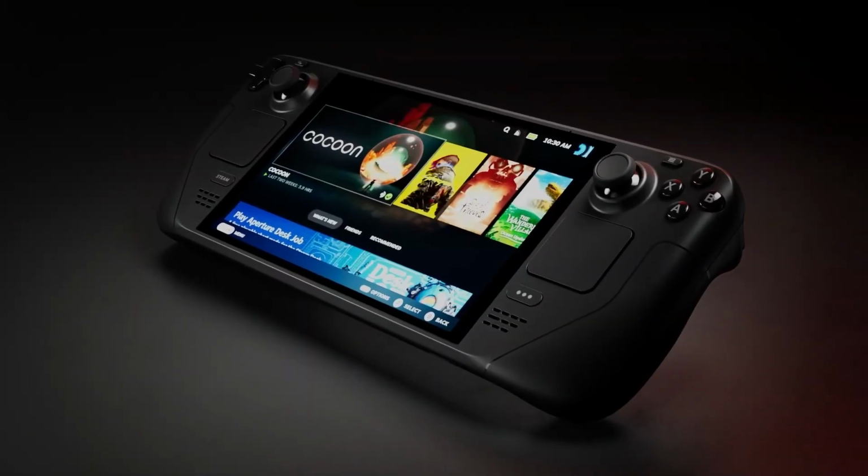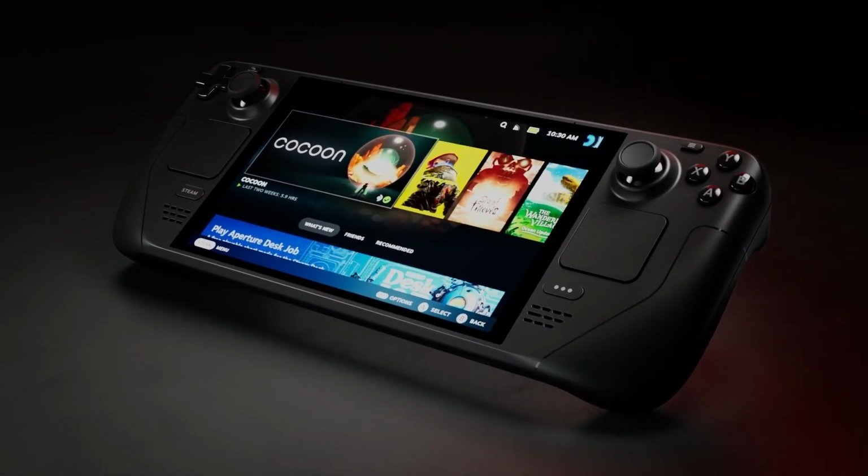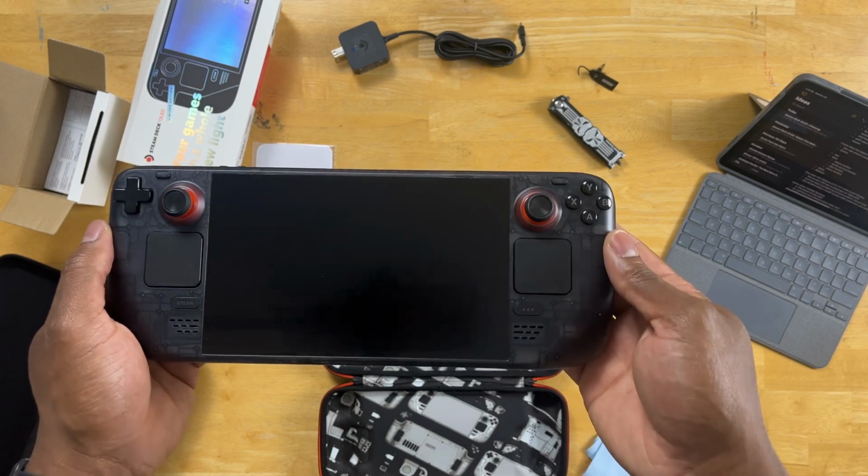Now, the main feature of this device is its 7.4-inch HDR display. The screen still has a resolution of 1280 by 800, but it's now bumped up to a 90 Hz refresh rate. This limited edition model also comes with a premium anti-glare etched glass.